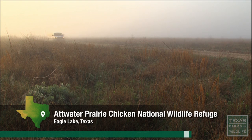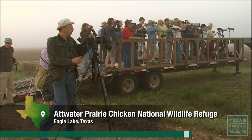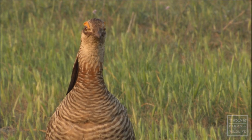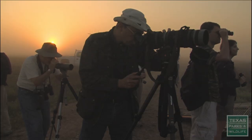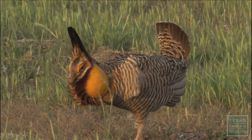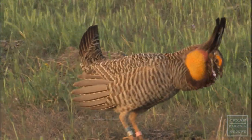This is the Attwater Prairie Chicken National Wildlife Refuge. And folks have shown up at the annual Attwater's Prairie Chicken Festival for a rare glimpse at one of the most endangered birds in North America. And I got him in the scope now. Oh, he's got his tufts erect. He's going into his dance. Oh, fantastic.